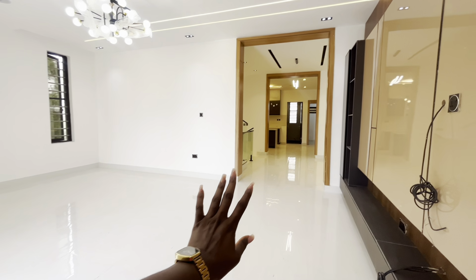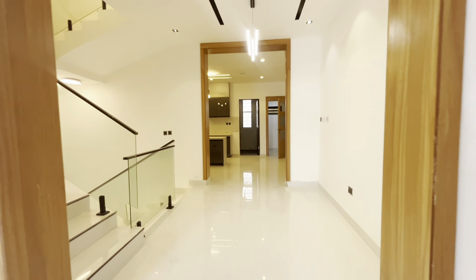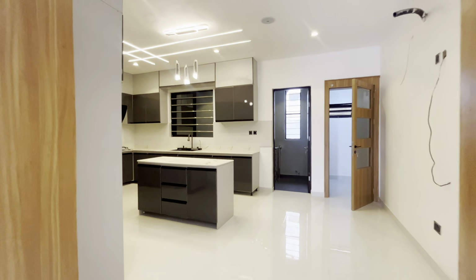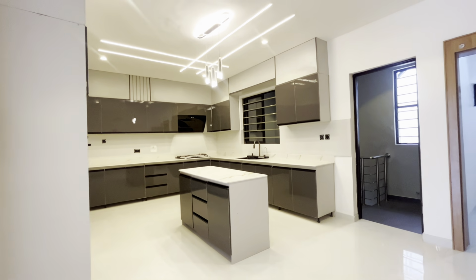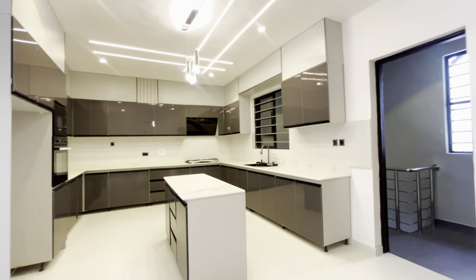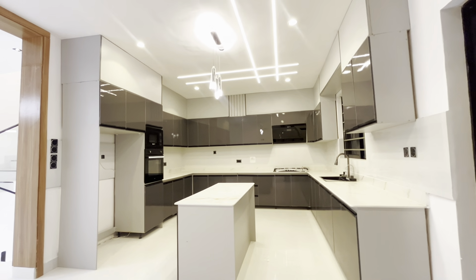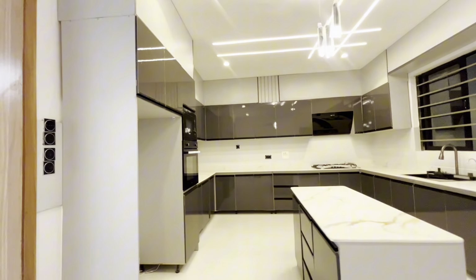So this is the sitting area, but it flows down to the kitchen. And this is the kitchen. Isn't this lovely? I usually like my clients coming for physical inspections because sometimes these videos don't do justice at all. We are limited to what we can show you until you come here and you see it for yourself, right?